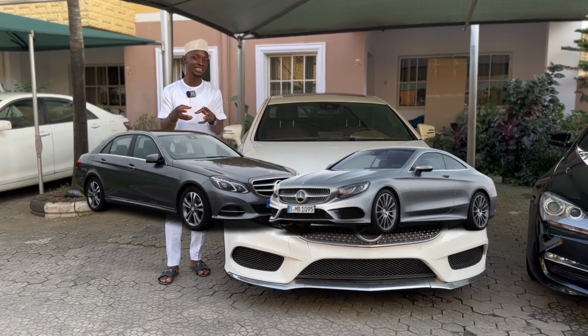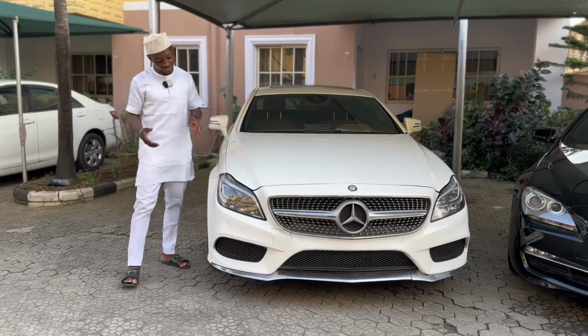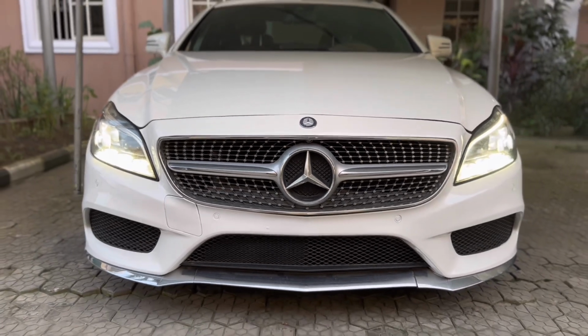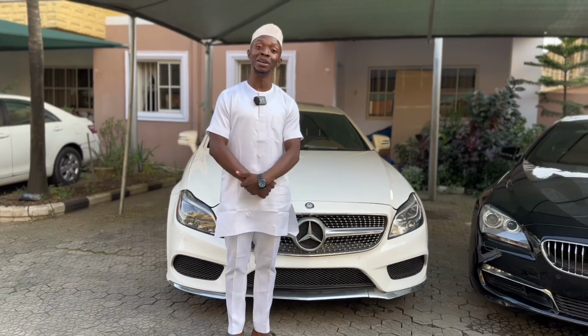So the beautiful styling of the CLS was simply achieved by bringing a sedan and a 2-door coupe, allowing them to mate, and then boom, you have this beautiful 4-door coupe. Now, this car comes with multi-beam, high-beam LED lights that are adaptive, 6 parking sensors, chrome finishing on the front, and then you go shout, "Now Benz."